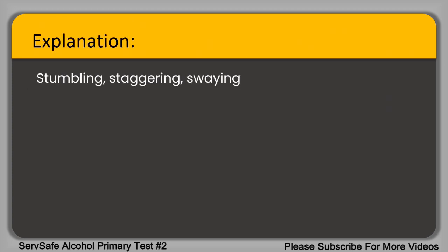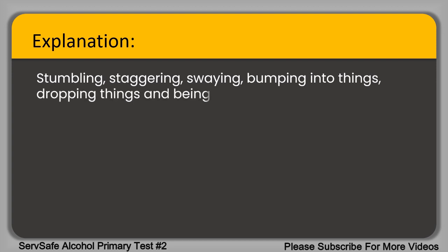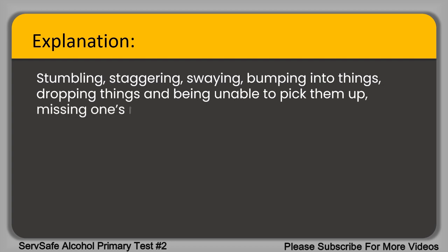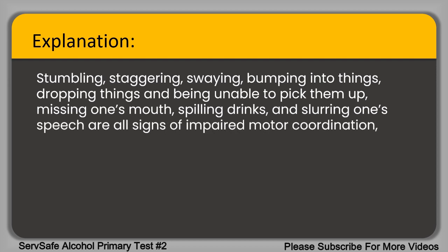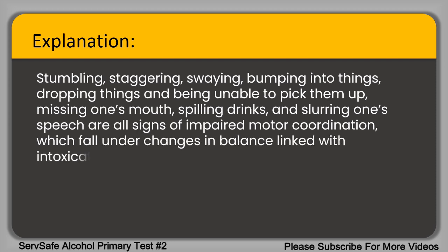Stumbling, staggering, swaying, bumping into things, dropping things and being unable to pick them up, missing one's mouth, spilling drinks and slurring one's speech are all signs of impaired motor coordination, which fall under changes in balance linked with intoxication.